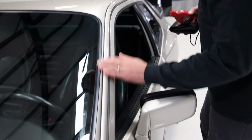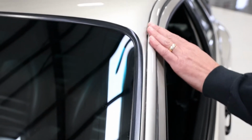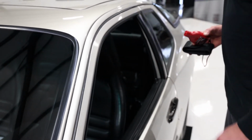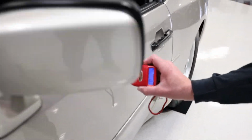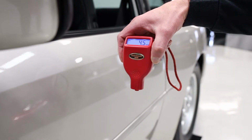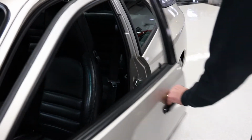All of the black trim, the moldings and everything is super tight. There's no deterioration on any of this. There's no cracking on any of this. It just looks beautiful even around the mirrors. Using the paint meter here on the door, you'll see it's a 4.5. Again, that's factory original paint. These doors open and close beautifully.